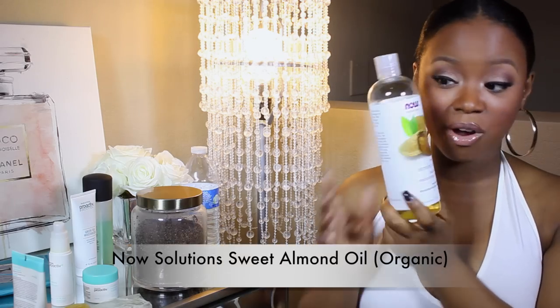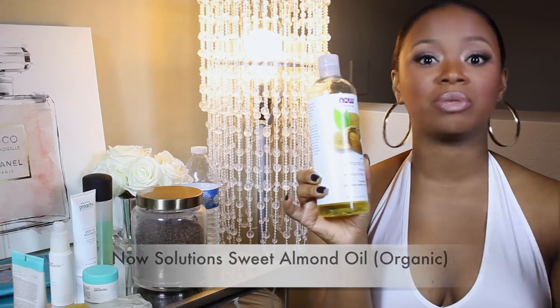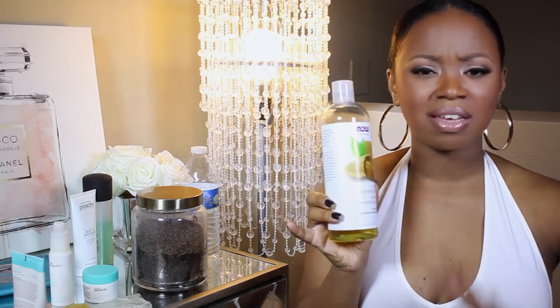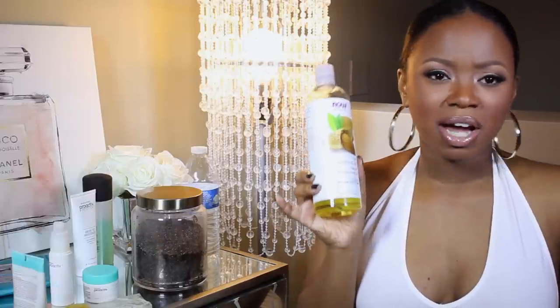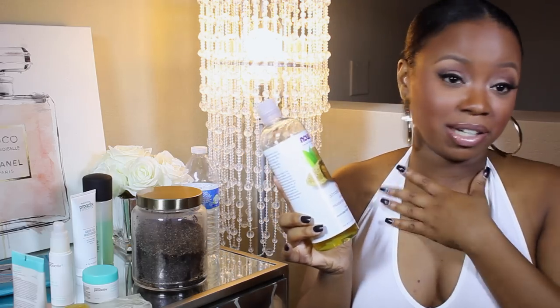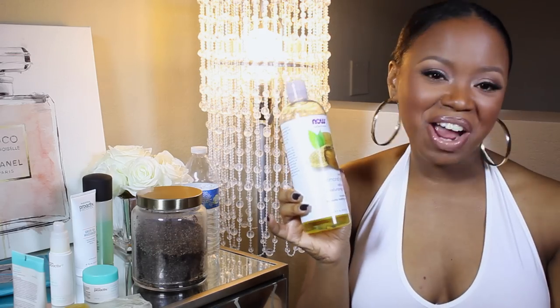I got mine from Whole Foods, and I got the big bottle because I like to use it as well on my hair and my whole body. It just gives a really nice soothing sensation to your skin. You can also use this as a massage oil. Nobody's massaging on me but me. So I massage this on myself after I get out the shower.